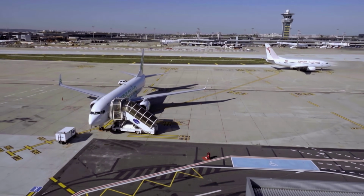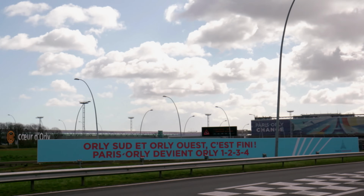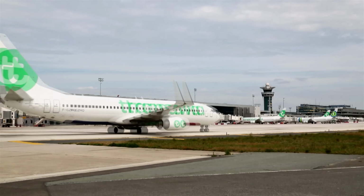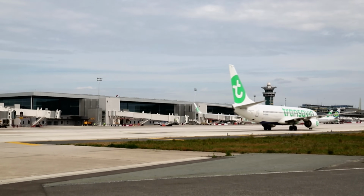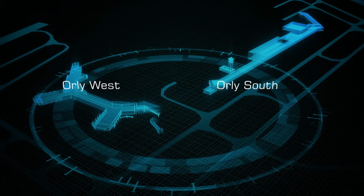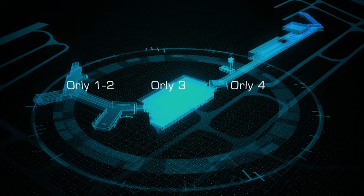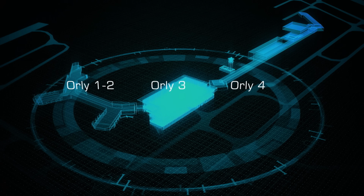Hand in hand with Orly's massive makeover is a change of name. We're saying goodbye to Orly South and Orly West. In the collective subconscious, this is a major change. The new airport is simply called Paris-Orly. In the center of this new ensemble, Orly 3 forms the junction between the old terminals 1 and 2, now called Orly 1 and Orly 2 to the west, and Orly 4 to the south.